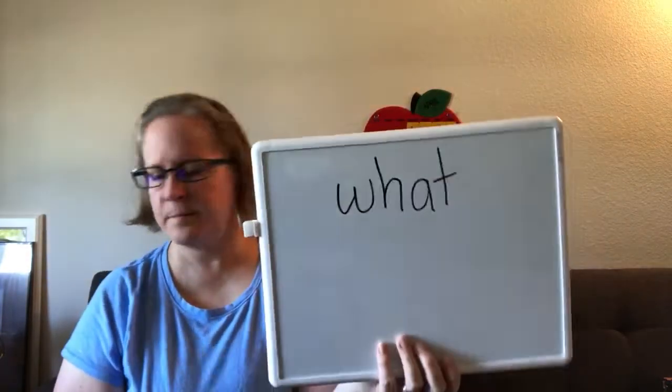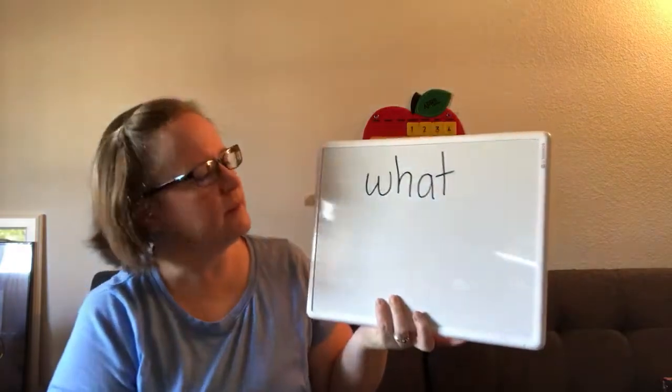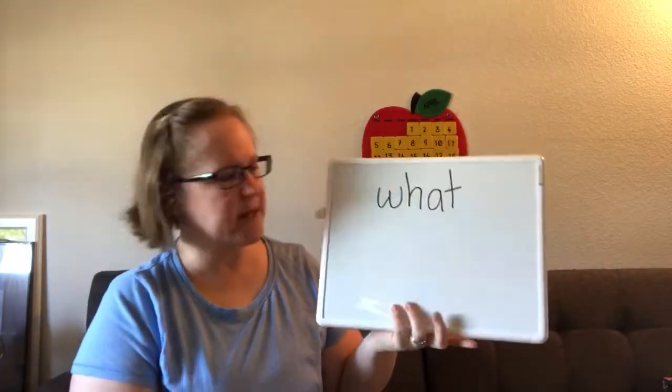Okay, we have two new tricky words today. I think you guys might have seen some of these words before. So, I am gonna pick up my eraser, sorry. I'm gonna write the word on the board, and I want you to see if you know it. You might. This is my first new tricky word. Let's look at those sounds. Let's say the sounds and see if the word makes sense.